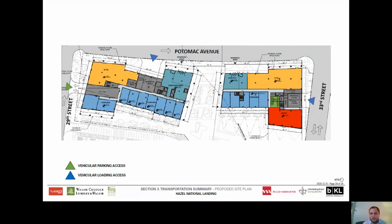This graphic summarizes our access for both vehicles and phases 1 and 2, shown in plan left and plan right here respectively, share a single garage access point on 29th Street. The building plan left here has a loading area on Potomac Avenue shown in the blue triangle, and the building plan right has a loading area shown here on 33rd Street.